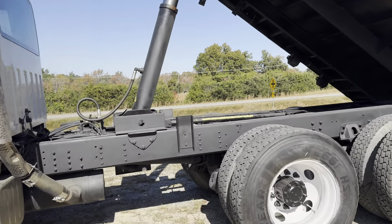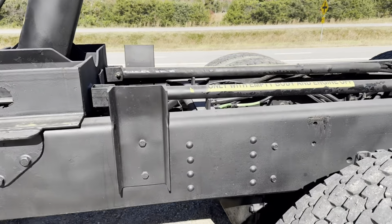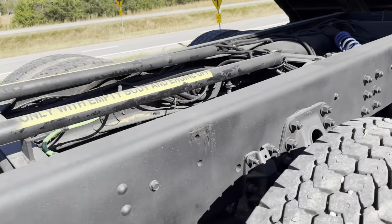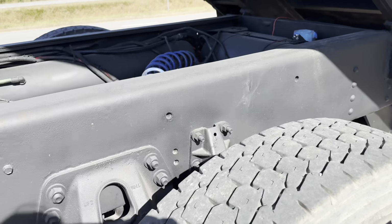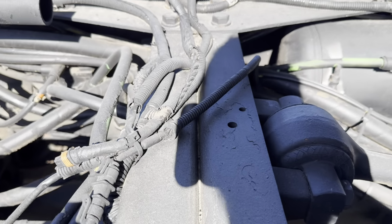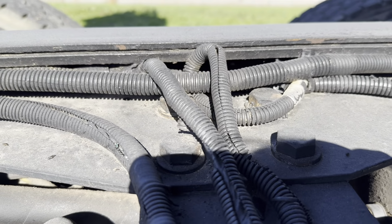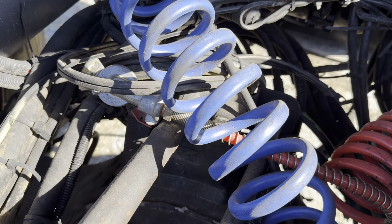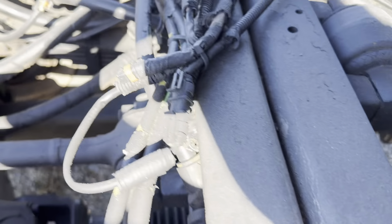I'm gonna get up on this truck. I'm gonna have to talk a little loud because the truck is running. But I wanna show you what this is: original metal on that frame. We put a coat of just extra paint on the outside, but this is a lot dirty, but that is original frame metal. That is original 2005 frame metal. I really want you to take a look at the quality and condition of your hoses, the quality.